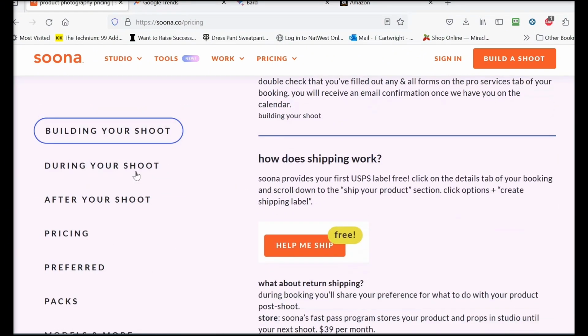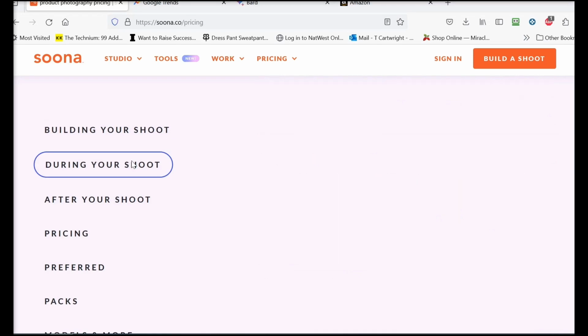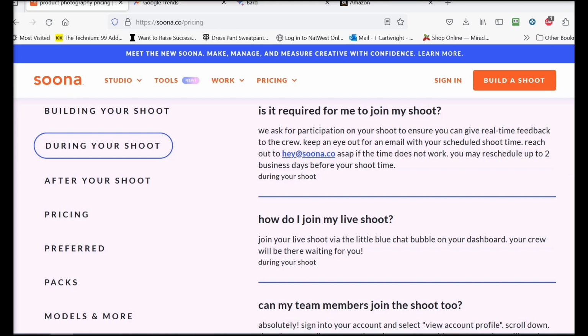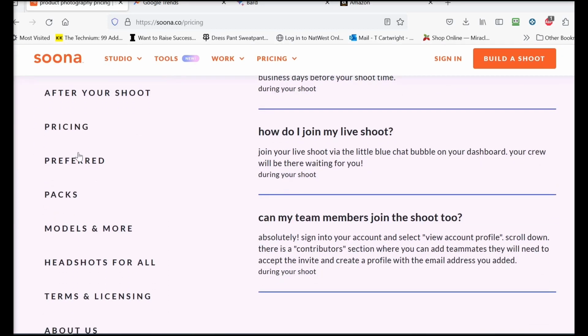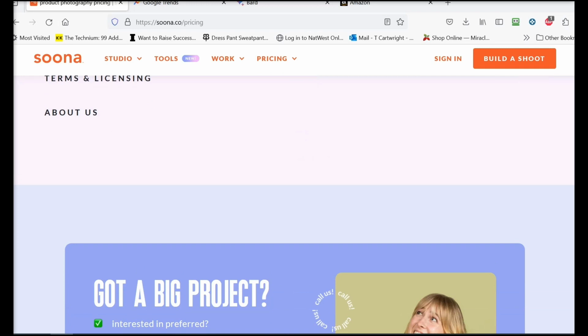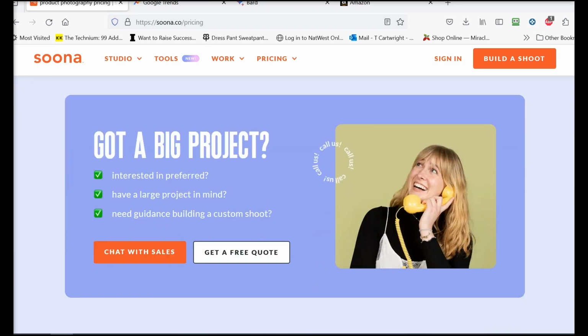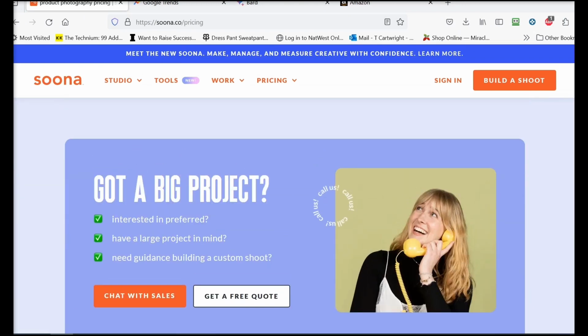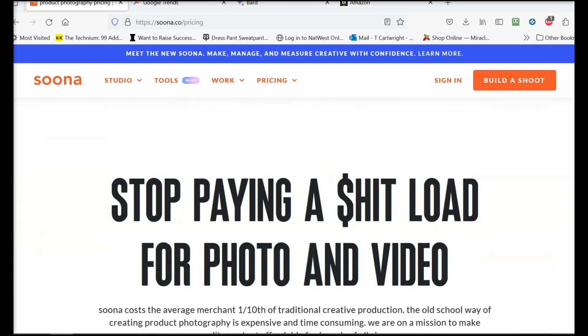But then this tells you how everything works here, what you can expect during your shoot, if anybody can join you, exactly what you need to do. You can walk through all this stuff and figure it out. But it seems like it's a really, really great option for people on a budget to make it look like we're a huge brand, but doing it on a shoestring budget. So if you need to do something major, then here it looks like you call into their sales team and work that out with them, because the pricing would be better for you there, I'm sure.